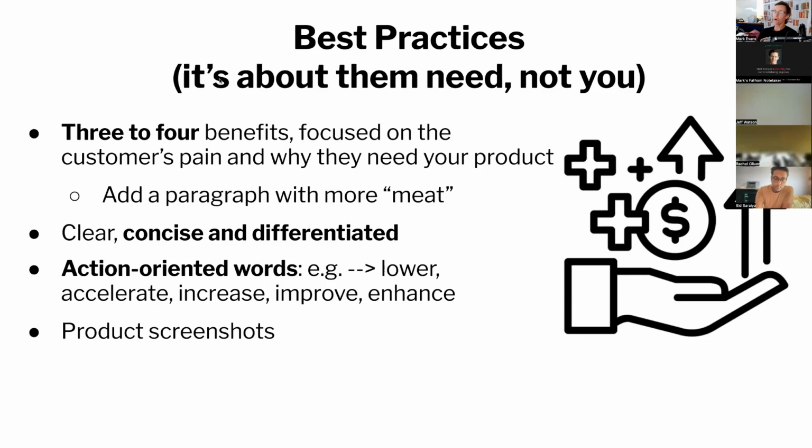And best practices for benefits are 3 to 4 benefits focused on the customer's pain and why they need your product. I find that 3 is probably the magic number. 4, if you've got, in Adrian's case, different customers with different needs, then you can expand it. And underneath each benefit, there's a paragraph, a little more meat on the bone. Clear, concise, and differentiated, going back to my earlier point about the fact that people don't want to read a lot. They just want to know what they need to know. And then action-oriented words: lower, accelerate, increase, improve, enhance, and screenshots, going back to our original tell and show methodology.